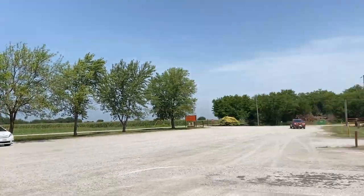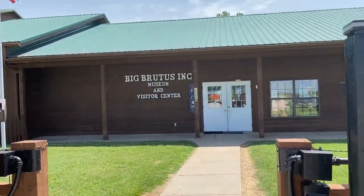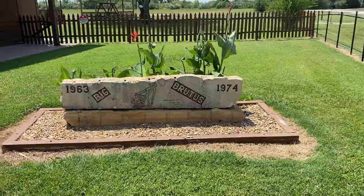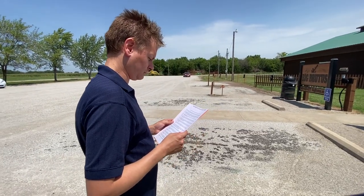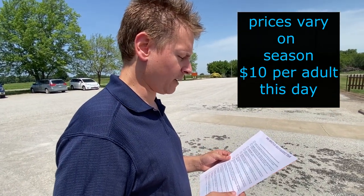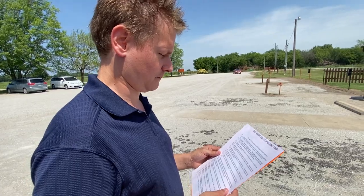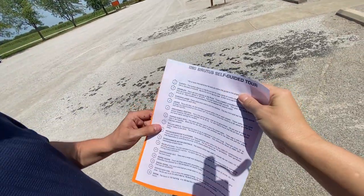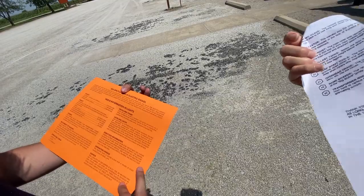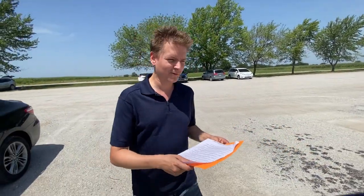We've made it to the Big Brutus Museum and Park. All right, so when you go into the main area to pay, they give you these pieces of paper. Vinny, what'd you just say? The bucket on Big Brutus holds 135 to 150 tons of material. Wow. Now, they give you this piece of paper that tells you a little bit about Big Brutus. And there's 23 different adventures you can do and information. So, are you ready? Let's do this.